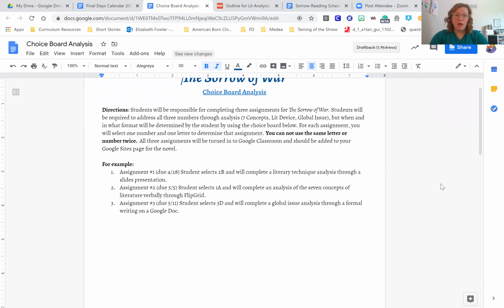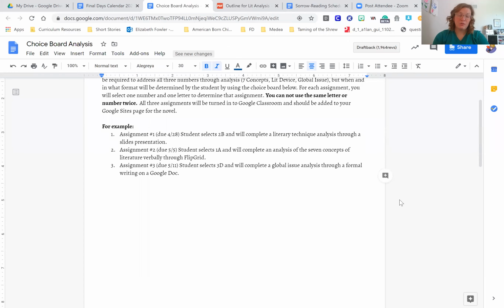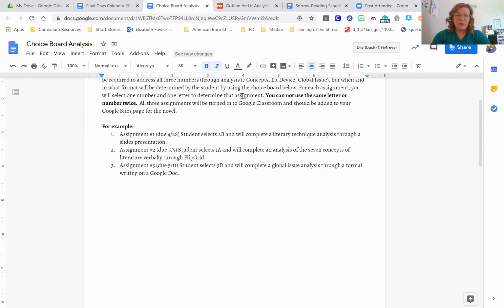So you are going to be analyzing 3 different aspects of the text. You're going to be looking at the 7 concepts of literature in some capacity. You are going to be looking at least 1 literary device or element that our author uses. And you are also going to develop a global issue or determine a global issue that you see conveyed in the text. Again, global issues are preparing you for the individual oral specifically, which is one of your 4 IB assessments. Now, you do have specific instructions here that you will want to read through.